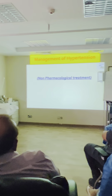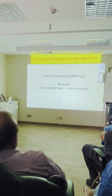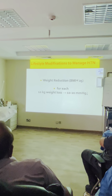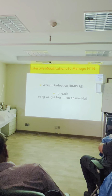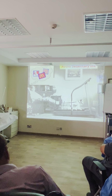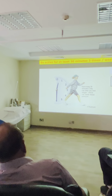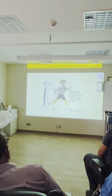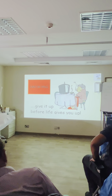So the one non-pharmacological treatment is lifestyle modification. In short, you can imagine decreasing weight by up to 10 kilos can decrease the systolic by 10 to 20 millimeters of mercury, per se, just by decreasing weight. Avoid a sedentary life. We should do exercise, every other day, we should do some exercise. Yes, this is very important. Healthy diet. Give up smoking, also very important.